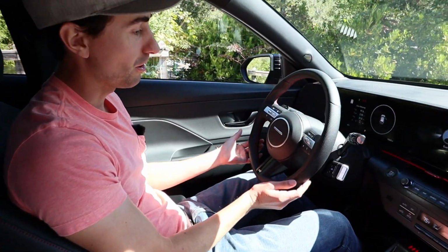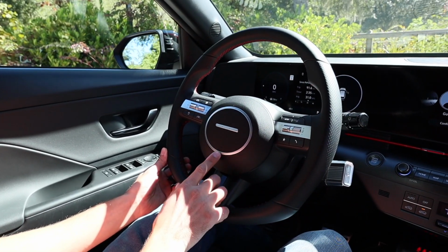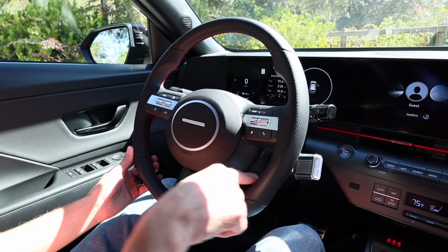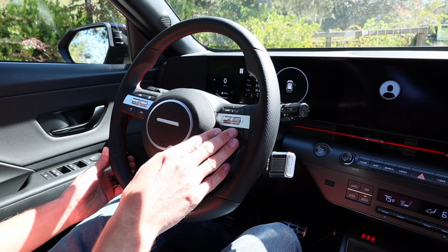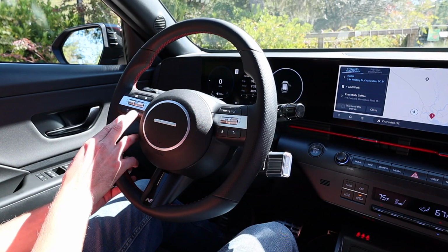Steering wheel finished off in the leather. You're gonna see perforated leather and then a cool design in the center. There's no Hyundai logo or anything, so we just have some silver trim. And then I like all the red stitching and that N badge. We have controls on the right side for Bluetooth and audio, cruise control over on the left with your forward pacing, lane keeping, and steering assist.